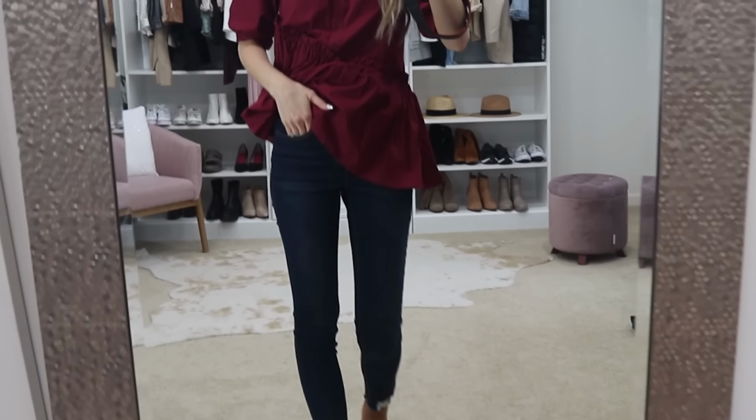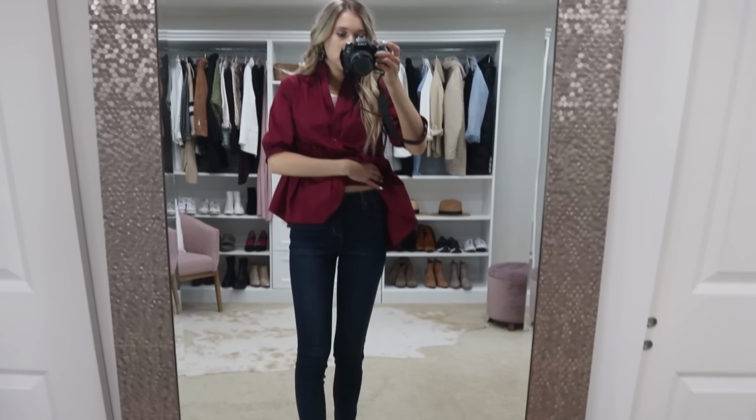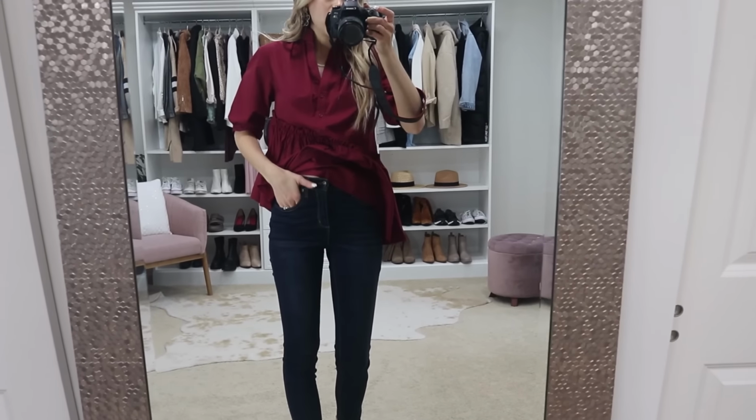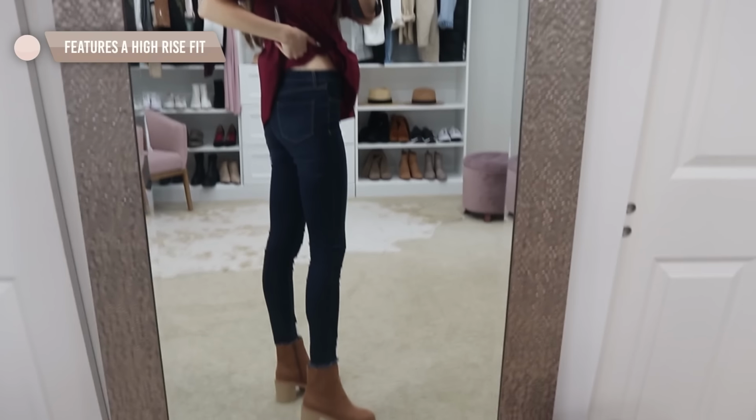jeans from Walmart. If you are on a hunt for a good pair of skinny jeans for the fall and the winter, these are my absolute favorite. This is like my second year having them. They wash really well. They're amazing quality. They have a high rise fit, really flattering in the bum as well.